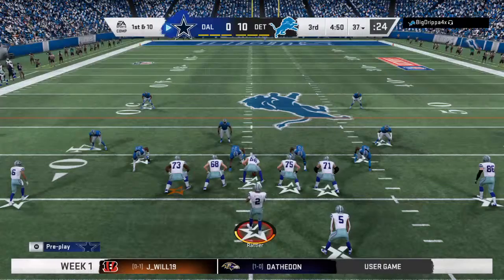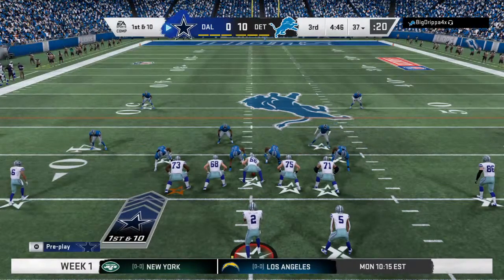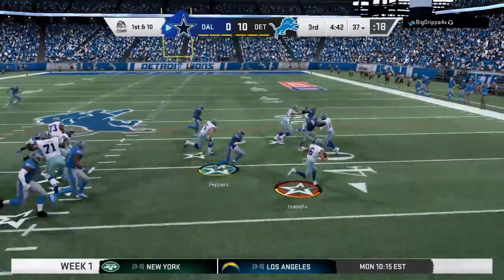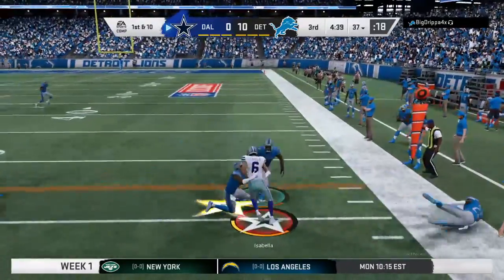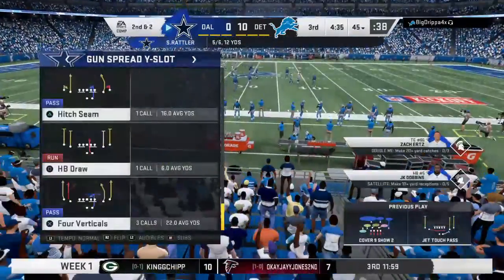And the Cowboy first down. Line of scrimmage, the 37 on 1st and 10. Squeeze, squeeze, double, double. And they'll get him down after a pickup of 8, 2nd and 2.